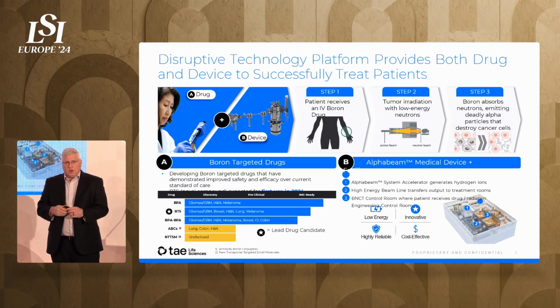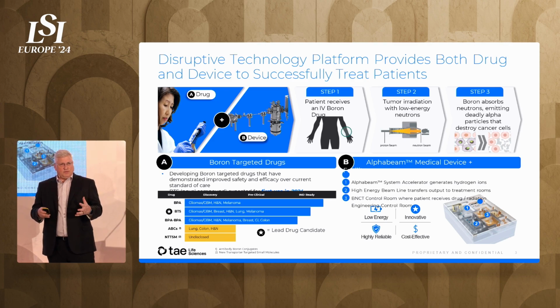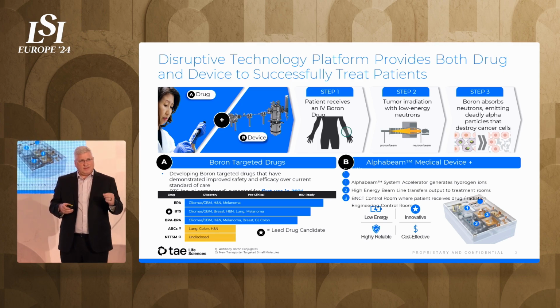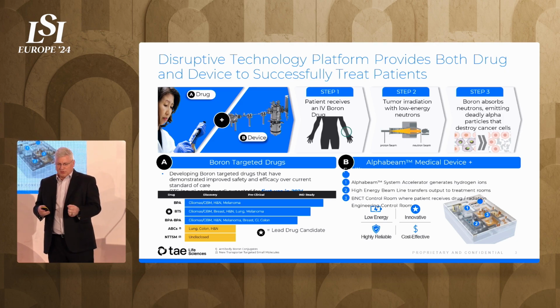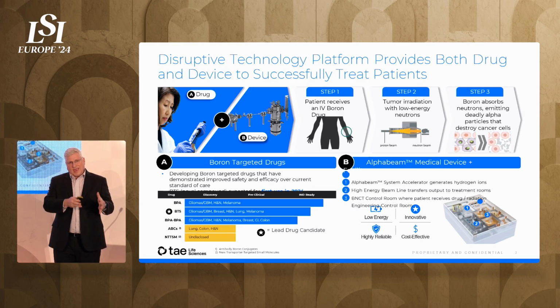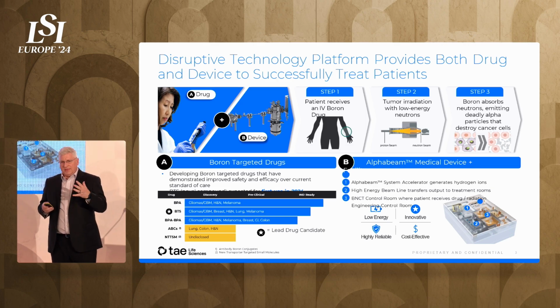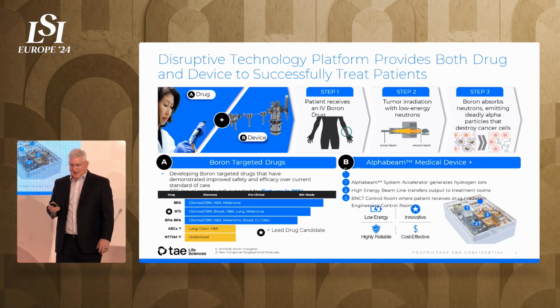So to just walk through a little bit how the procedure works. You start off getting an infusion of a drug. The drug delivers boron to cancer cells. The drug itself doesn't have any biological effect on the patient. But once the boron is present in the cancer cells, you take the patient to a special radiation room where you deliver low energy neutron radiation to the region of the tumor. And when the neutrons interact with the boron, it emits daughter particles, alpha particle radiation, that can then destroy the DNA in the cancer cell using a double-strand DNA break.